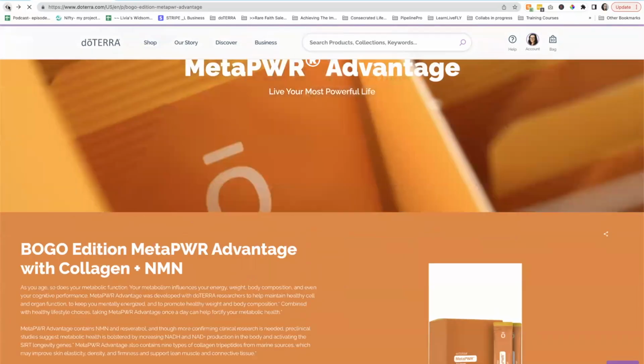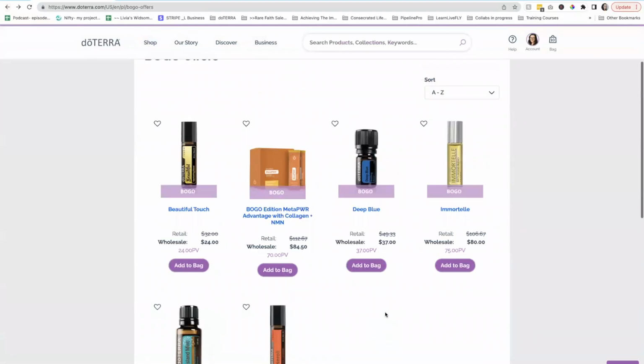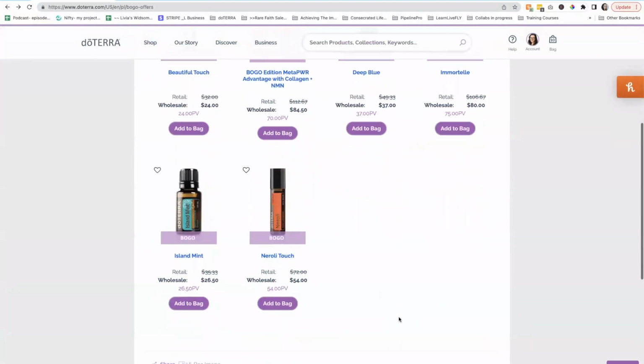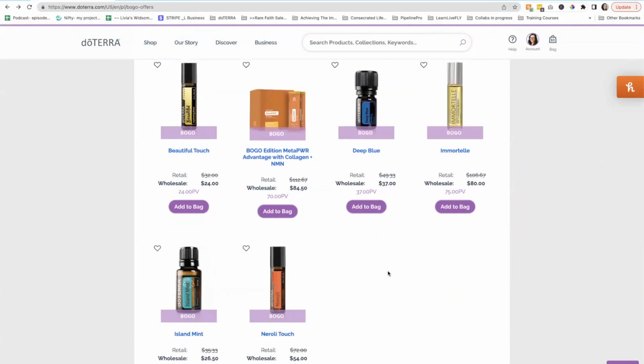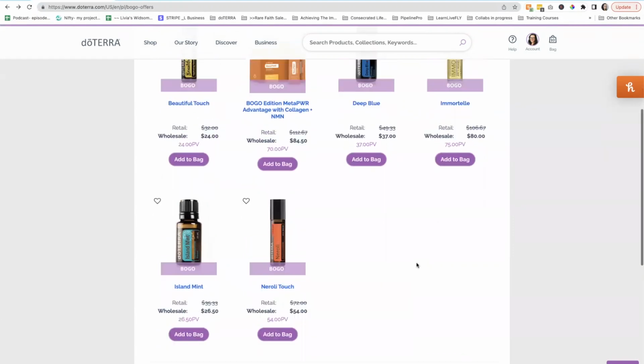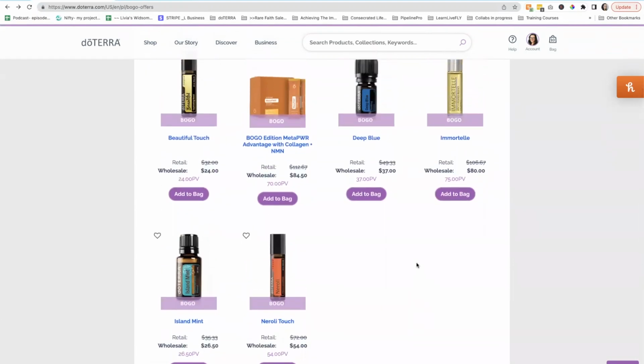I really hope that you guys hop in and grab yourself some BOGOs. I just got mine and I'm really excited for them to come because it's some of my favorite products. These 3 right here are my favorites that I did get. Tempted to get that one, but I didn't. And then I got an extra $70 back in free doTERRA products.